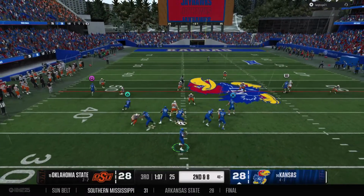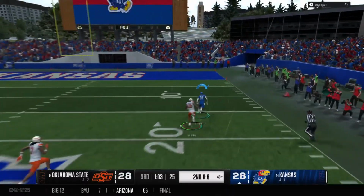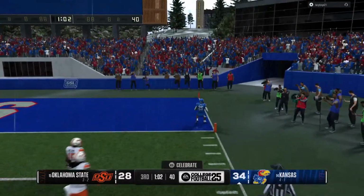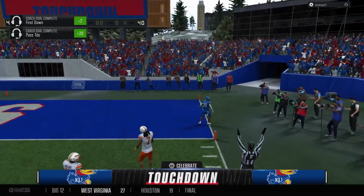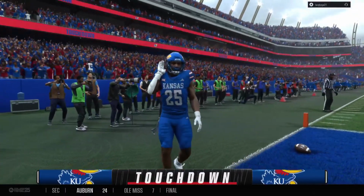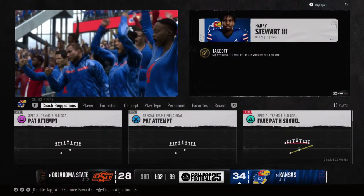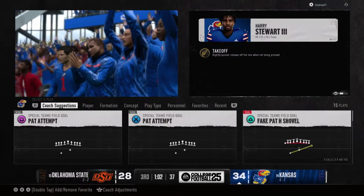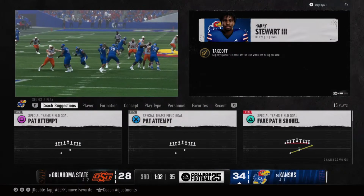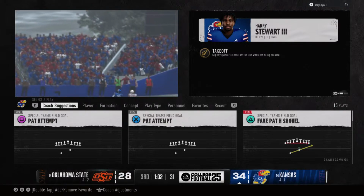To the air, it's Cook. He lets one fly deep. And it's caught inside the 20. And he got away from the defense and takes it in. Touchdown, Kansas. Man, how hard is it to defend when you have a weapon like this at running back that can play wide receiver? You can design ways to get the football in his hand. Palmer, once you get it in his hands, he'll do the rest.